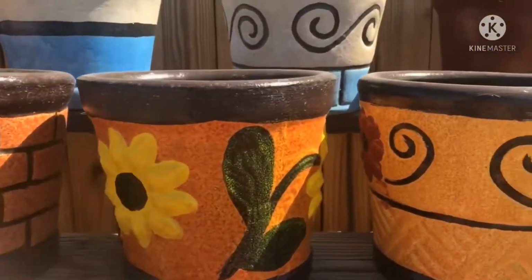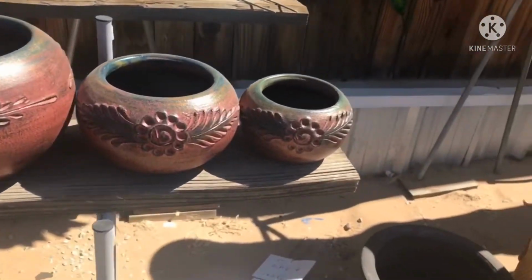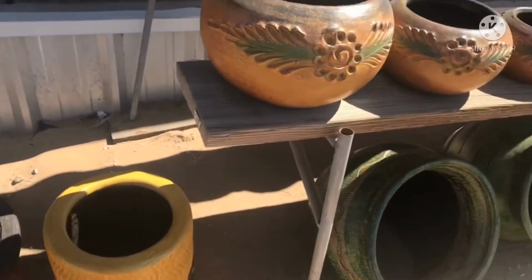The art is just beautiful. 20% off. All are 20% off.